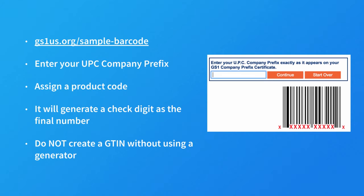Product codes vary in length depending on how long your company prefix is, which is based on your quantity that you purchased. If you decide on 1 to 10 option, your company prefix will be 10 digits. Your product code will be 1 digit, followed by a check digit, creating a 12-digit GTIN. If you select the 1 to 100 option, your company prefix will be 9 digits. You will have a 2-digit product code and a check digit, and so on. Please note that the generator will assign the check digit, and it is very important that you do not simply assign one yourself. A generator must be used to create your final GTIN.